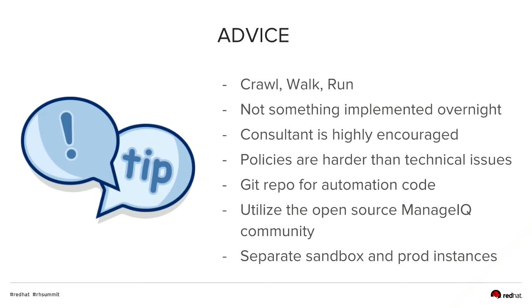So Mike, if you'd like to lead off advice. Sure. So this is a great example of what's possible in really a short amount of time with a few individuals. But the important part here is we want to crawl, walk, and run, right? We're not going to boil the ocean on the first day.